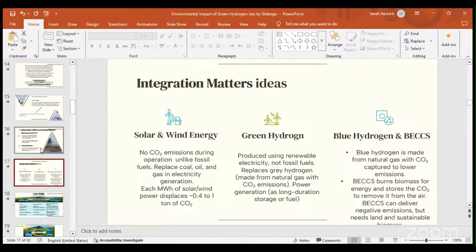The blue hydrogen and BECCS, and this is a problem, because the blue hydrogen is made from natural gas with carbon dioxide captured to lower emissions, while the bioenergy carbon capture storage burns biomass for energy and stores the carbon dioxide to remove it from the air. So we can say that the bioenergy carbon capture storage can deliver negative emissions, but it requires sustainable permanent biomass, because there are emissions resulting from this process.